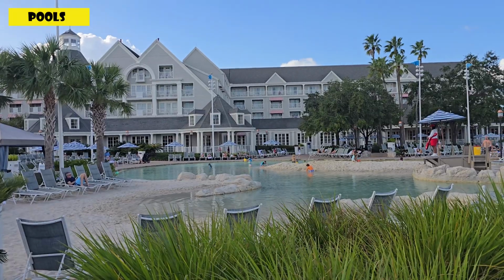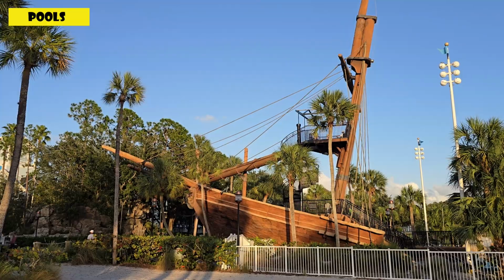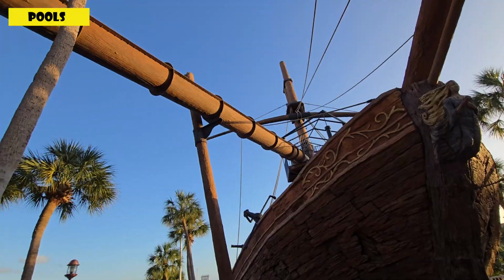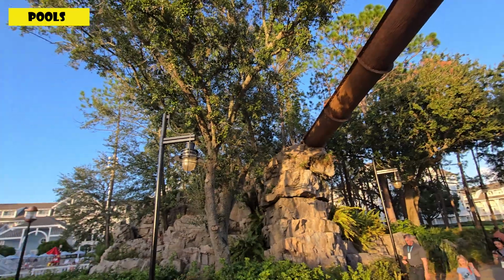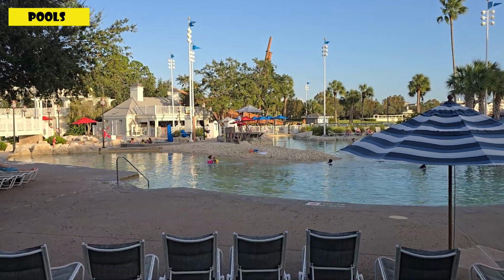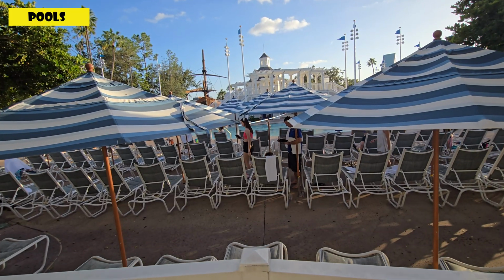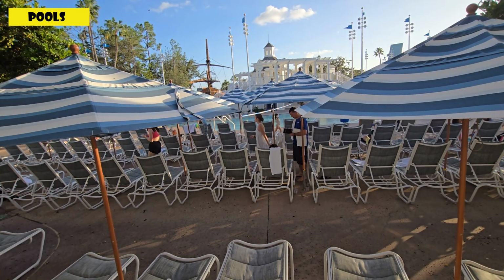If you were staying here, you should totally plan a day without a park ticket just to enjoy the water park if you've got kids, because if you have theme park tickets and you're not using them and you're just at the water park, you feel like you're wasting money. But instead, if you plan the day just to sit around and enjoy the pool, that's not a waste of money.